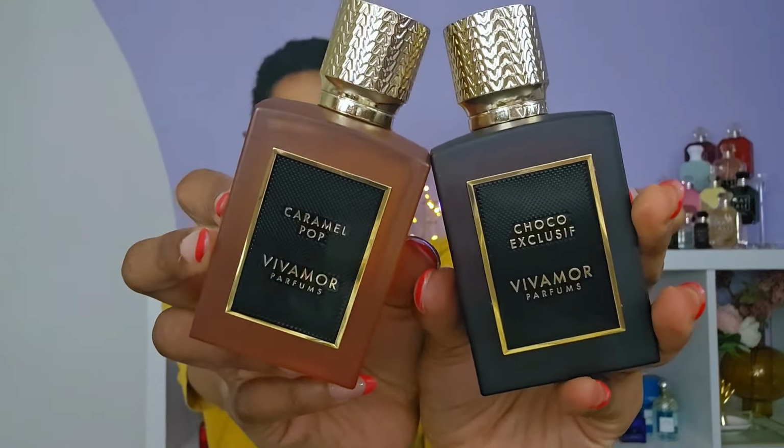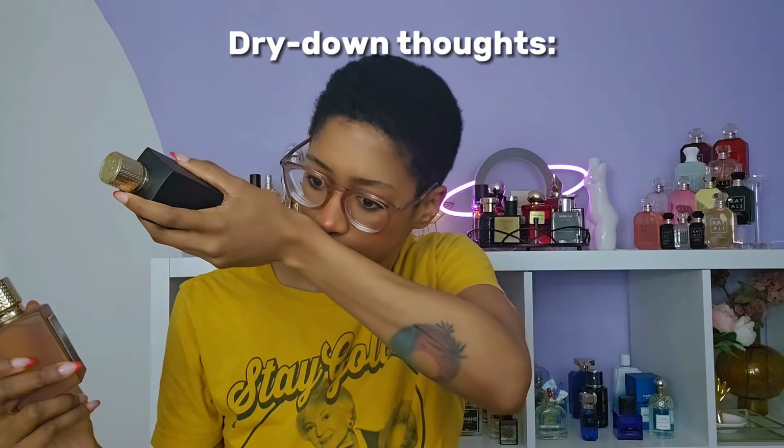Look at them siblings. Definitely getting more of the coffee and Choco Exclusif now. These are so gourmand. I think they're layered together really well too. This leans a little bit more, I don't want to say masculine because it doesn't smell manly. It smells like coffee and chocolate. Everyone has coffee and eats chocolate. But it's a little darker.